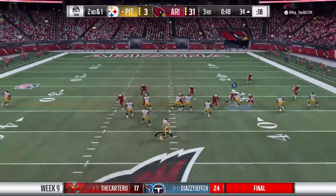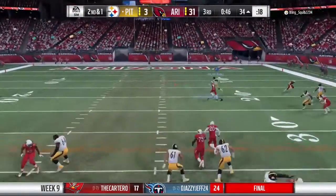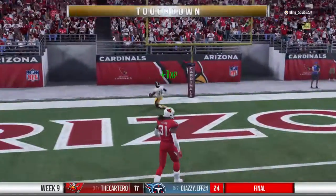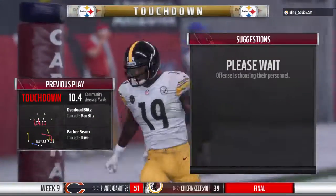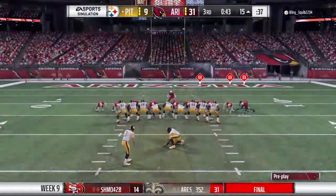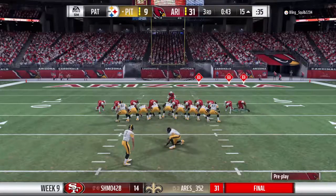And what a really nice gain right there on first down for them. Brings up a nice second down for them. This will be caught inside the 10, and into the end zone. Touchdown, Pittsburgh. And correct me if I'm wrong, that was just a simple fly route, wasn't it?